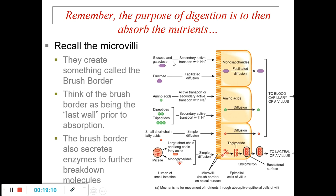Here, glucose and galactose are absorbed via active transport. If it's active transport, that means we are going to expend energy in order to absorb as much of that glucose as possible. That means glucose can be pumped against its concentration gradient. What does that mean?